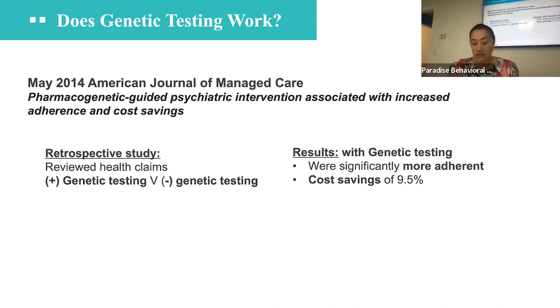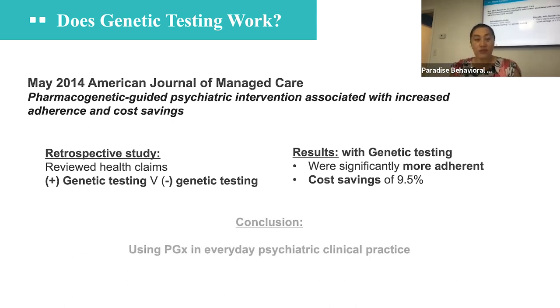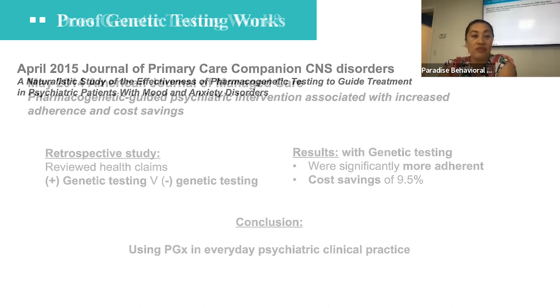This study was an outpatient study that they reviewed these claims. So they concluded that you can use genetic testing, pharmacogenomics, in everyday psychiatric clinical practice. It doesn't have to be the last resort.